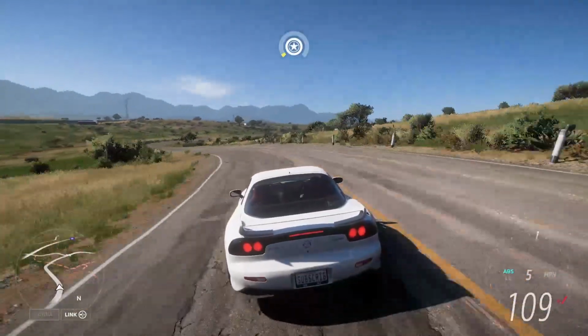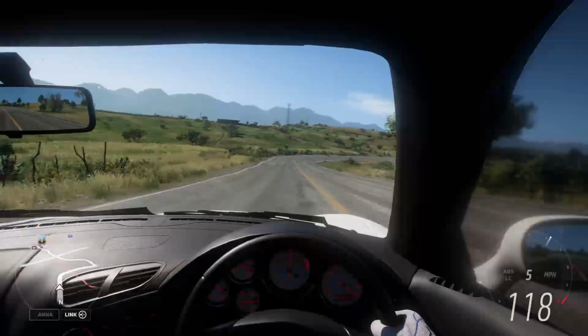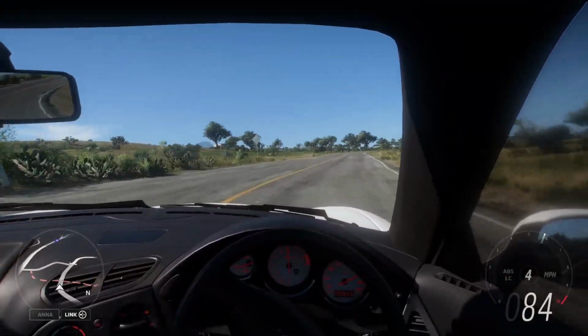Now, from the outside, they did a pretty decent job on the rotary sound. But the inside sounds really good in my opinion.